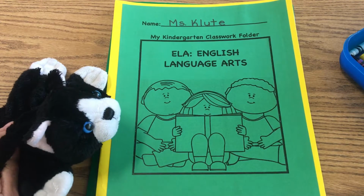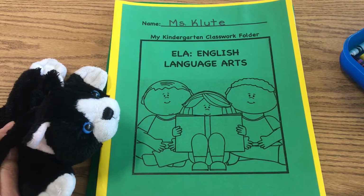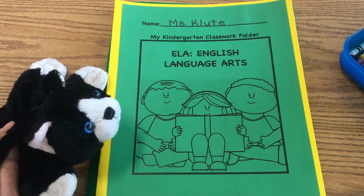All right, so we finished our sight word caterpillar. We glued down our 4 words and made his face. And then we watched a video with the sight word I being used in sentences. So we're going to begin our language arts lessons.